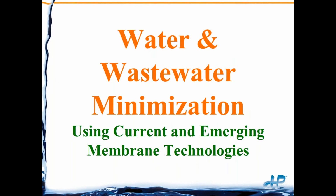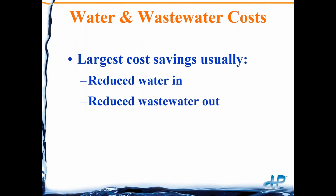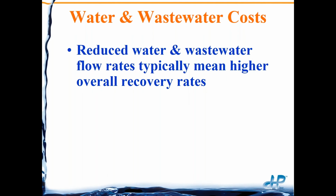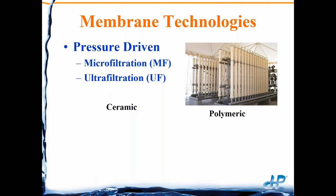I'm going to give just a really brief intro for water and wastewater minimization, and also just a little bit on MCDI. So water and wastewater costs. This is a huge issue today, especially if you're on city water and sewer water. The charges can be extraordinary. So if we can reduce water in or wastewater out, or reduce power consumption, that can be just a huge cost savings. And that's why we look at these new technologies, because we're looking for ways of achieving high recovery rates at hopefully less cost than we're paying today. So that less cost could be reduced power, and that could be either from efficient operation or a new technology, and that's what we're talking about today, a newer technology.